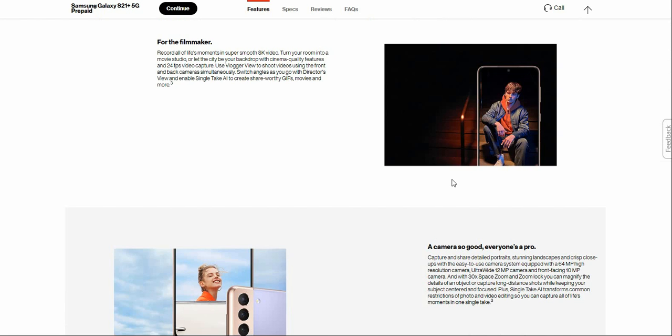Turn your phone into a movie studio or let the city be your background with cinematic quality features like 24 frames per second. Use Vlogger View to shoot videos using the front and back cameras simultaneously. Switch angles as you go with Director's View and enable Single Take AI to create several adjustments and more.